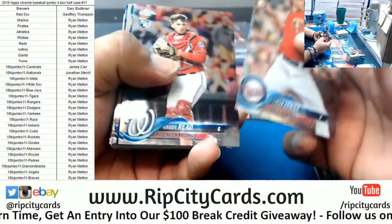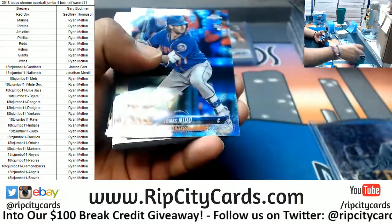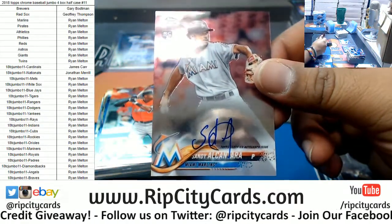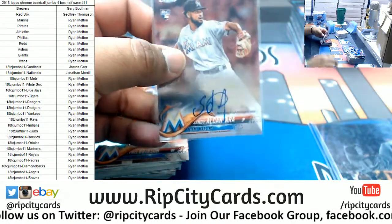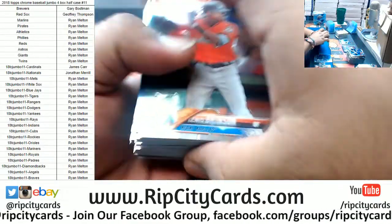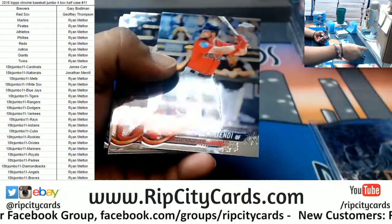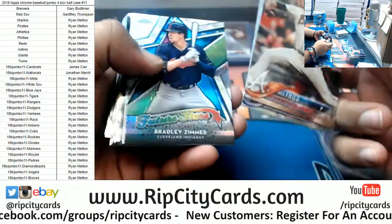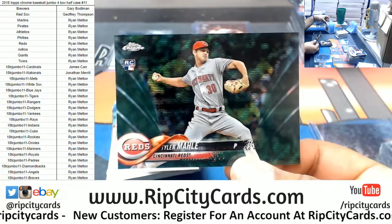Jorge Twins rookie. Roddy Red Nationals rookie. Castellanos Tigers refractor. A Prism Nito for the Mets. Rookie autograph for Sandy Alcantara of the Marlins. Filler team hit. Cajon Rangers rookie. Fried Braves rookie. Blackman Rockies refractor. Olsen A's insert. Zimmer Indians insert. Albies Braves insert. Tyler Male of the Reds green.